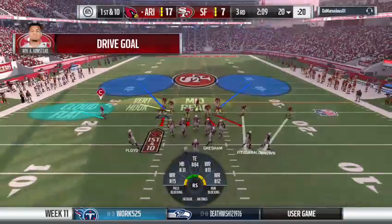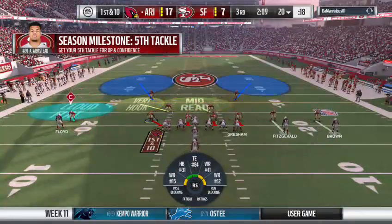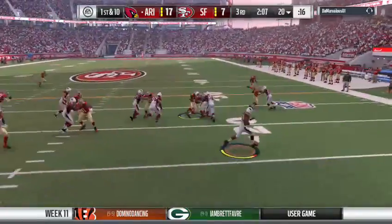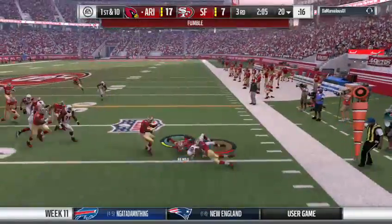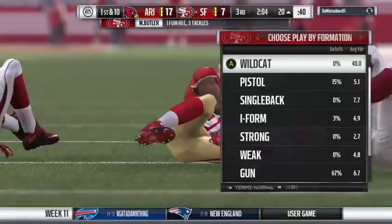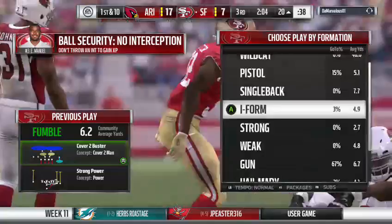You know the motivational speech on the sideline is, guys, give us an opportunity. Protect the passer, create space for our runners, and let's go ahead and get these guys. And Johnson loses the football. It's loose. Yes! And this drive will start on the edge of the red zone at the 20-yard line.